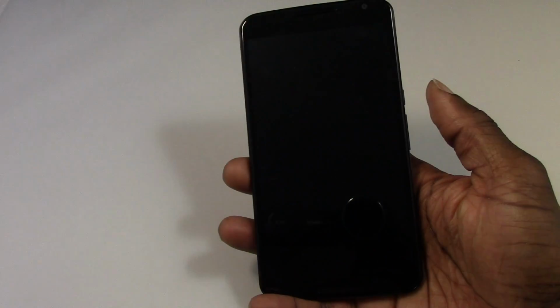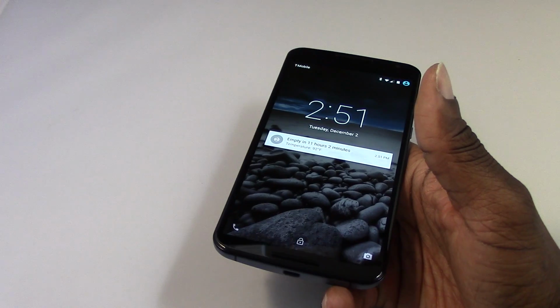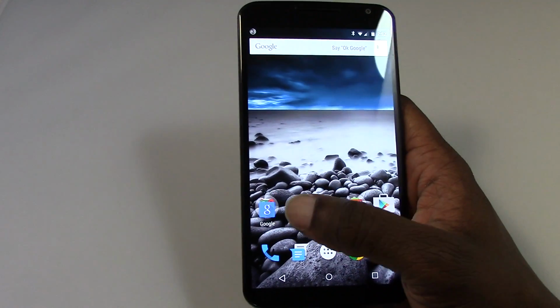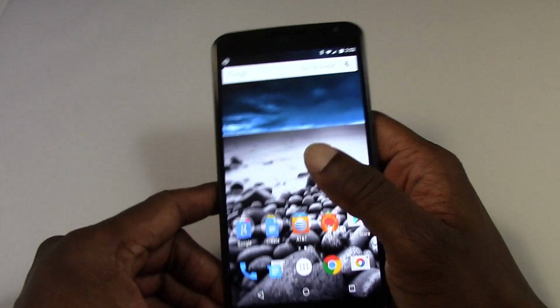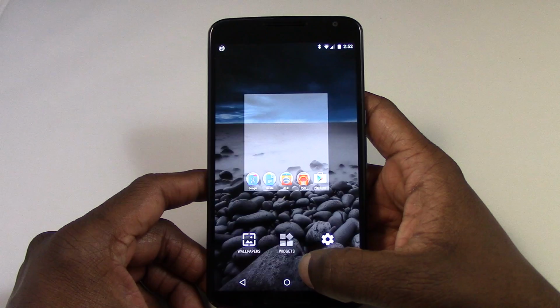Not a lot of bells and whistles with this phone. I would say there aren't a lot of extra bells and whistles to take advantage of the large screen, or to make it easier to use a large screen, I should say. But it's not a bad phone if you really like stock Android.